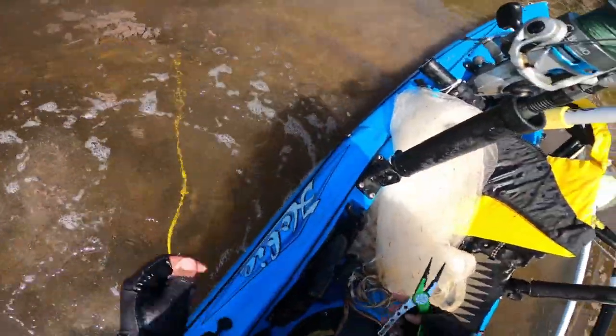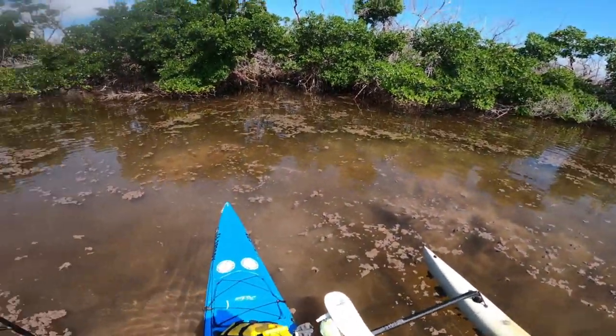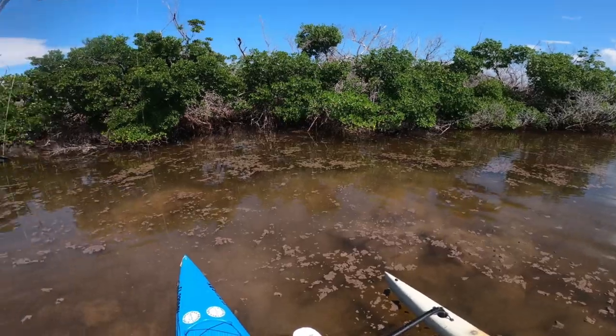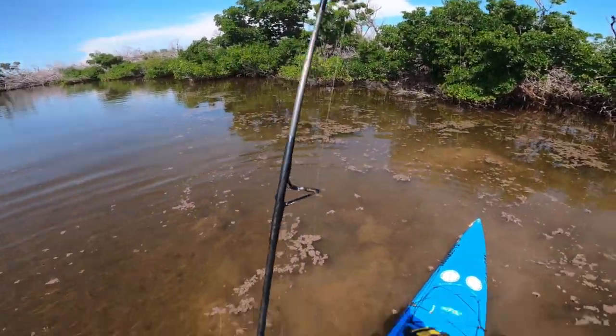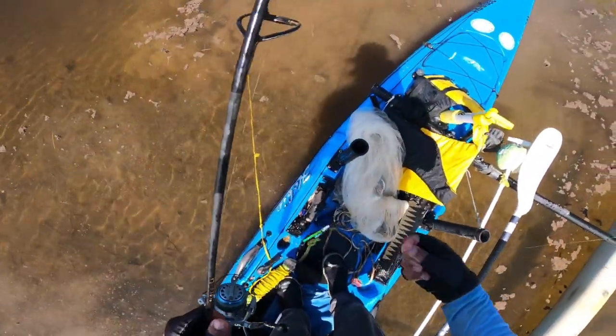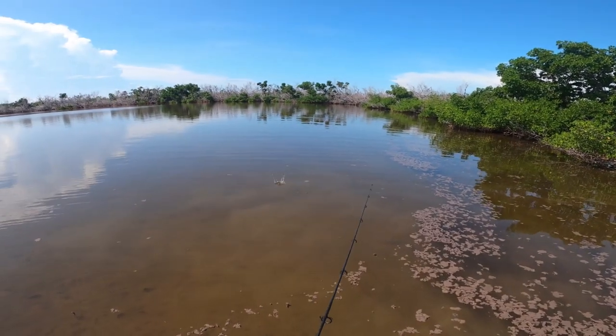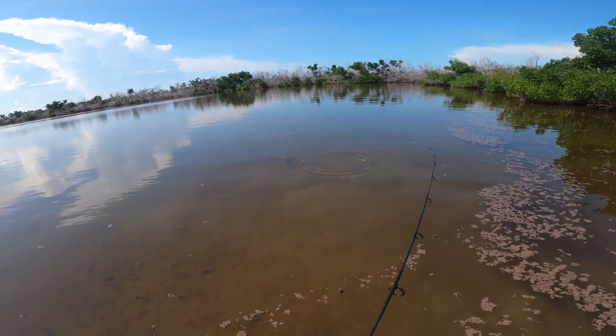Get out of here. All right, where's that snook at? Oh, where'd they all go? There's a redfish and a snook. Snook right there. Oh, he got it. He's got it.